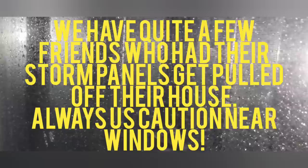That's a lot of wind and a lot of rain. There you go. Move the fans, you can actually feel it. It's pretty crazy.